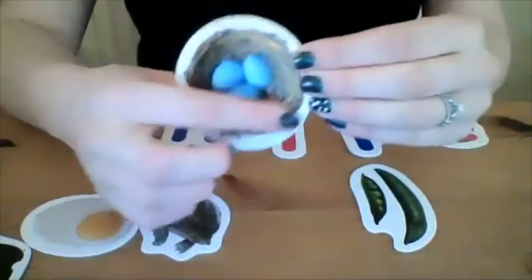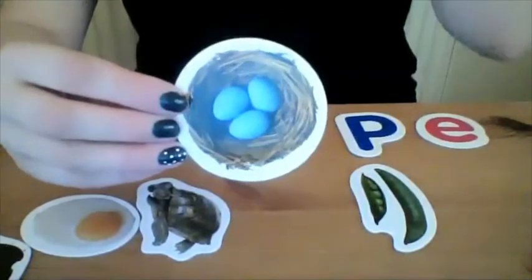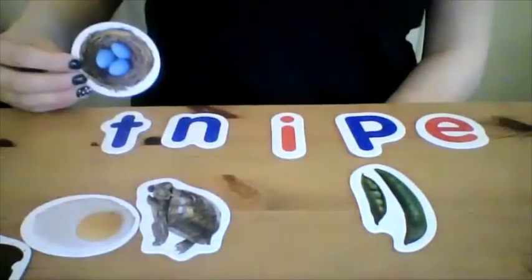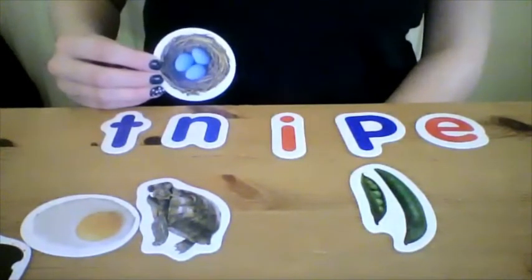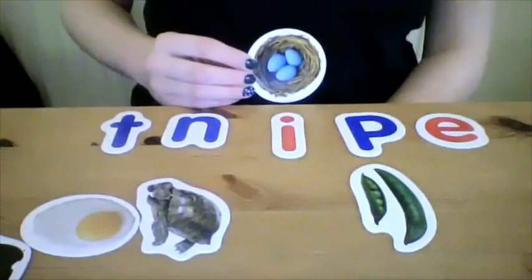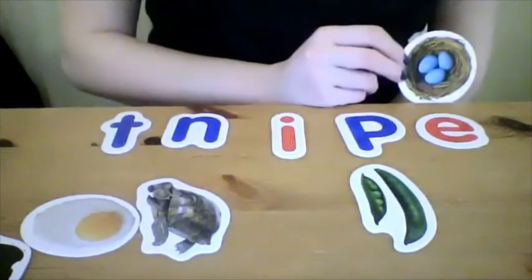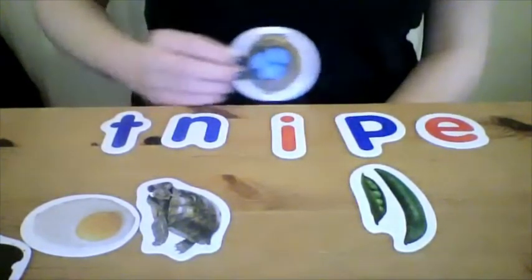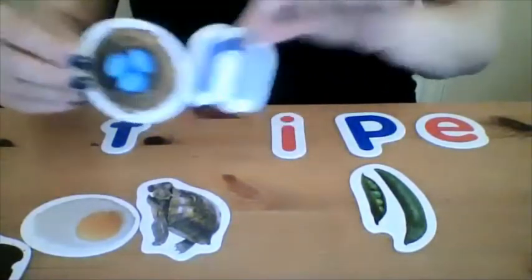Right, let's have a look at this one. What is it? It's a nest. Well done. Nest. So what does nest start with? Does nest start with t? Does nest start with n? Does nest start with I? Does nest start with p? Or does nest start with e? Where do you think? Can you shout it out at me? Yes, it's our n for nest.